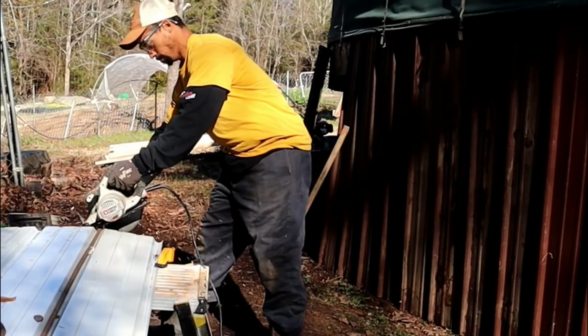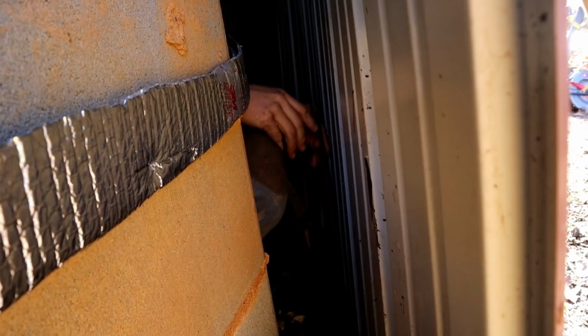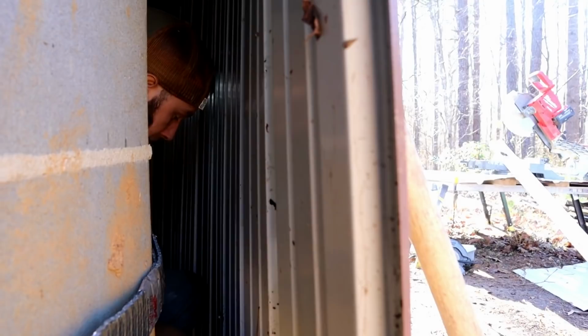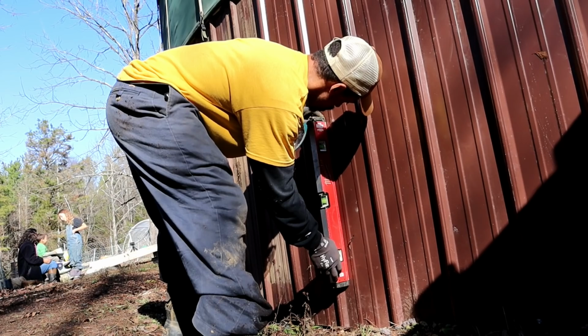All right. How are you doing in here? Good. Got a couple of these. Progress here. I think if we can get a level on the metal, then we'll drive a couple of these stakes in, and then figure out where we're lining up here. Okay. Bring it out. Right there.